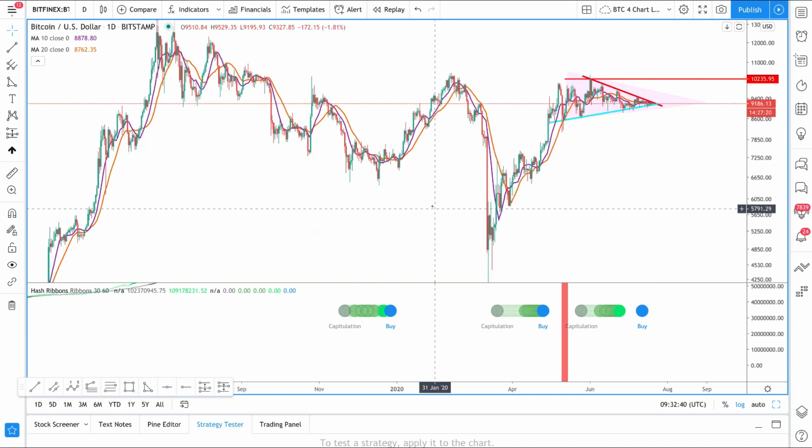Now, one final note is that we are in a recession, and there is a small chance that we enter a depression and that the stock markets crash. And honestly, if the stock markets crash, I'm going to see that as a very strong sign that Bitcoin is going to crash as well.